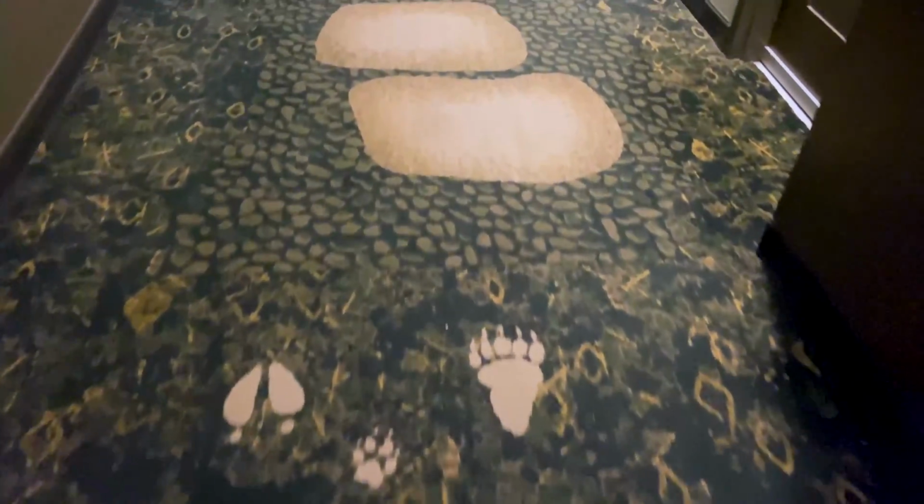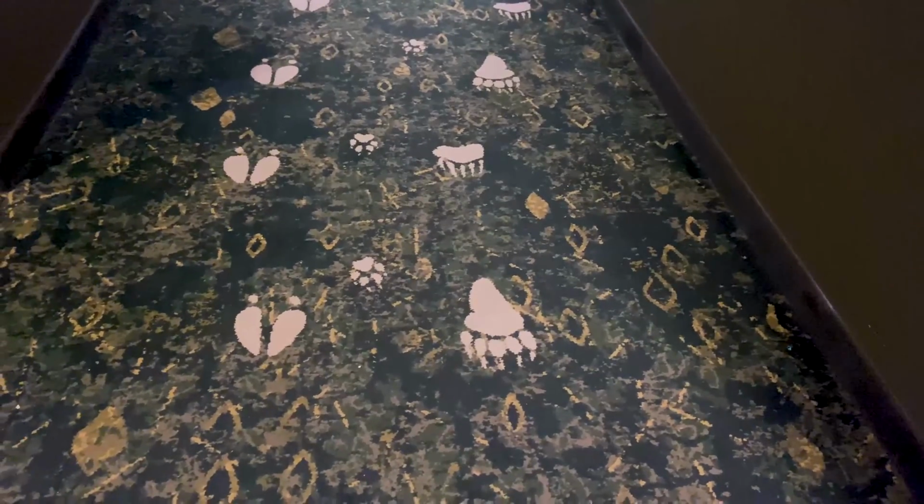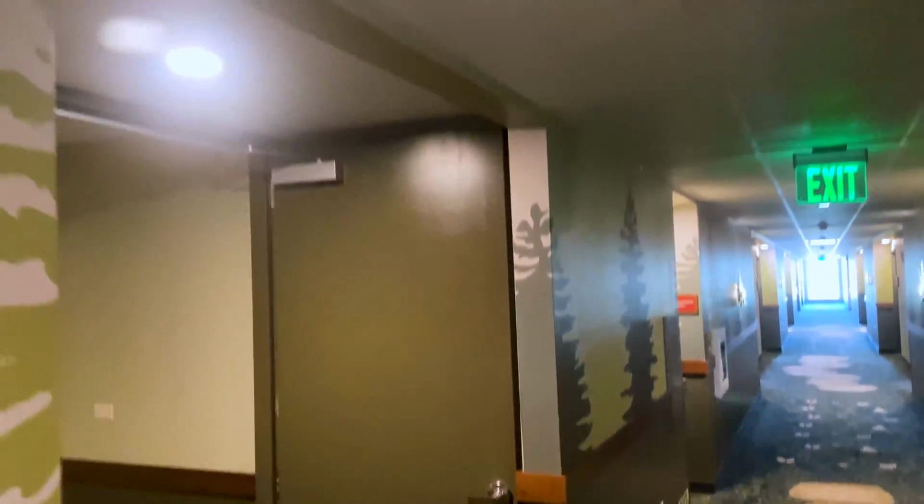And finally, more attention to detail. The hallways have these really fun tracks on the carpets. I see deer, wolf, and bear tracks, but what's this? Why did the tracks suddenly change direction? It's because we've reached the elevators. The tracks will always lead you to the elevator room.